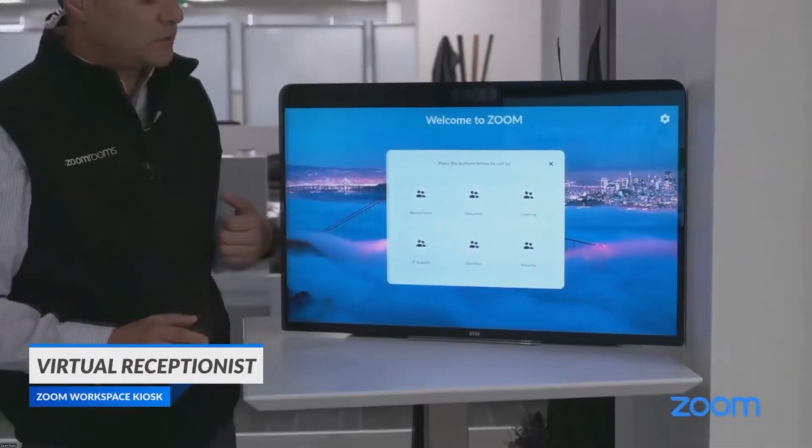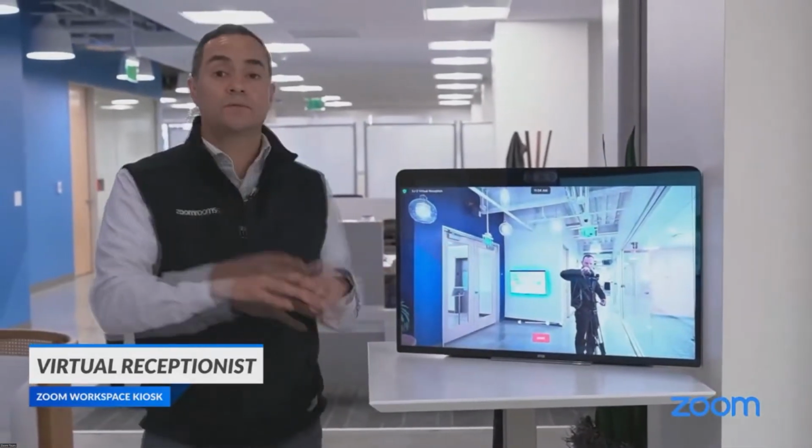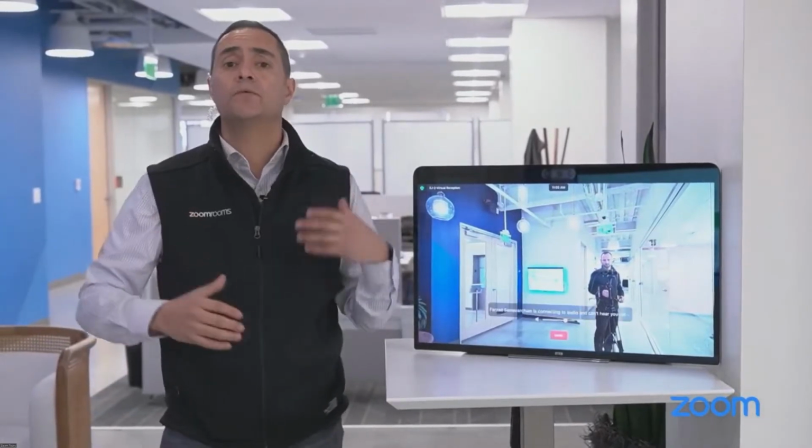I'm going to go ahead and click on the receptionist button. When I click on the receptionist button, what's happening is we've configured ours for up to 4 individuals in the background to be able to answer the call here. So it's going to one of those 4 that's going to raise their hand first to allow us access.